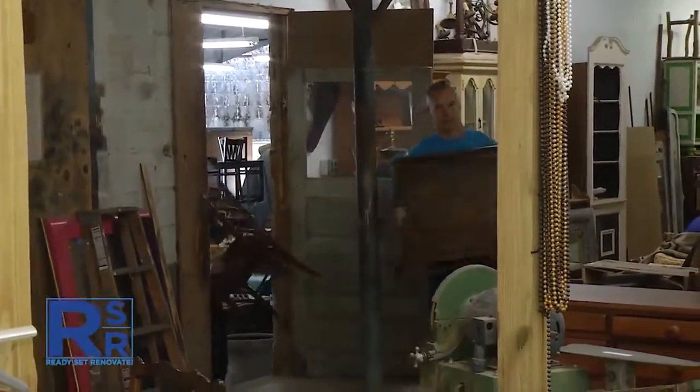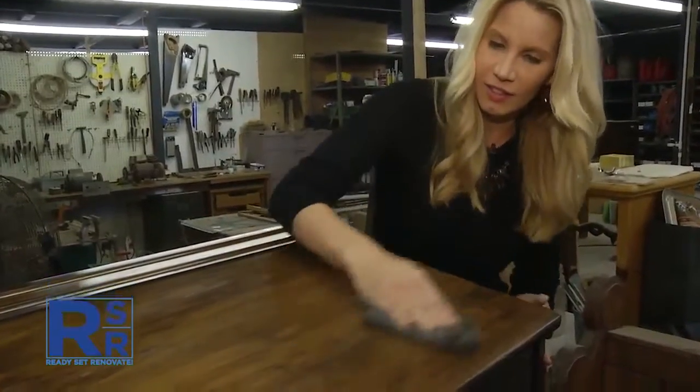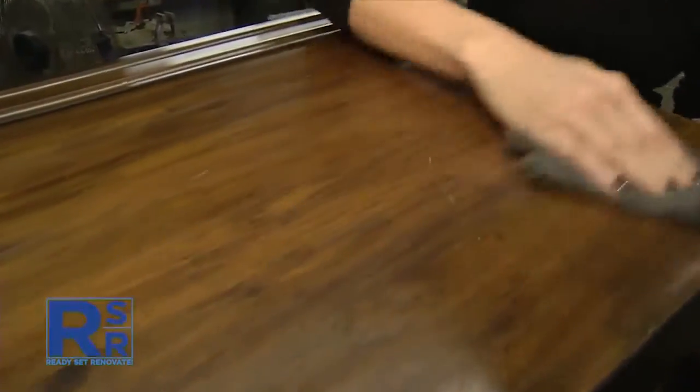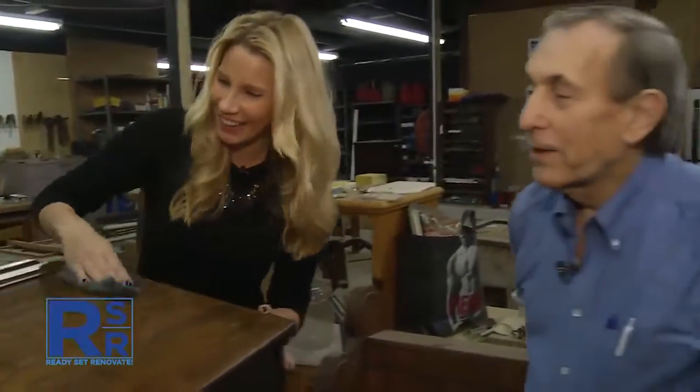Right behind the warehouse is the workshop. Here, owner and master craftsman Doug Toller lends his expertise. Okay, the simplest thing to do is probably start with steel wool. It won't get all the scratches and things out, but it will cut the sheen. Doug says this is something anyone can do at home with steel wool sold at hardware stores for just a few dollars. And this is a great way if you're having a bad day and you need to get a little aggression out. Take out the steel wool.